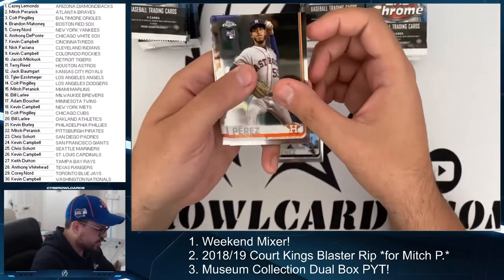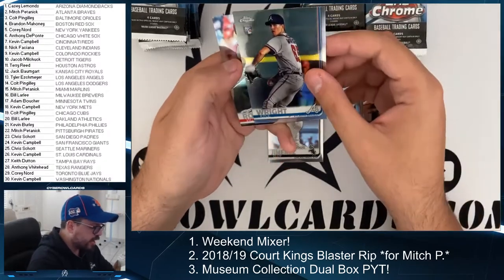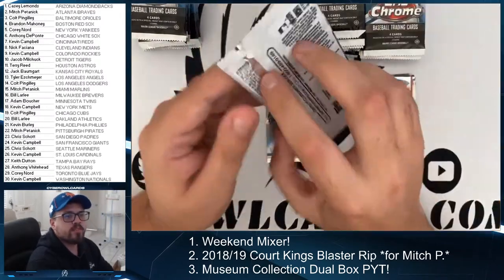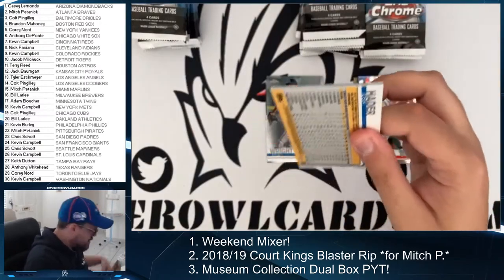Congrats, man. Got Siono Perez rookie, Taylor Ward rookie, a Kyle Wright rookie card refractor. That's going to the Braves, and then Victor Robles. So Brave spot is Mitch Patanik. Congrats to Mitch.